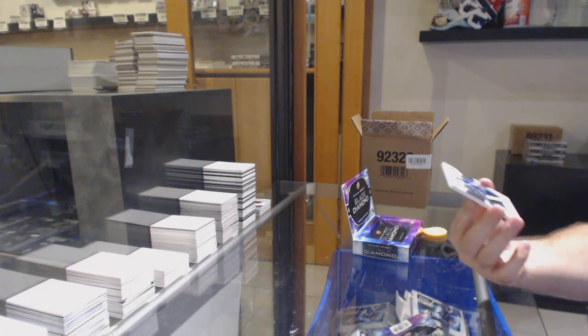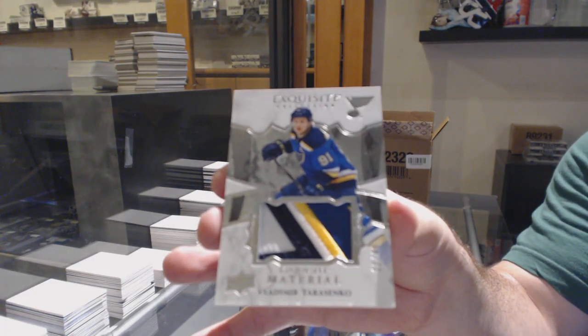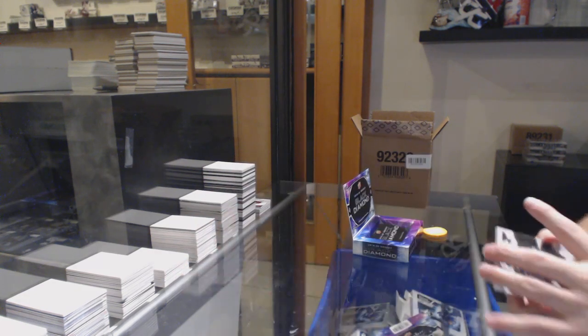For the Blues, that is a sexy swatch. To 49 patch, exquisite. Vladimir Tarasenko.